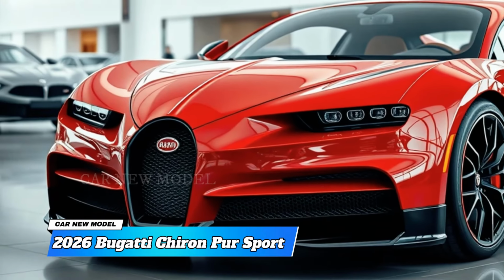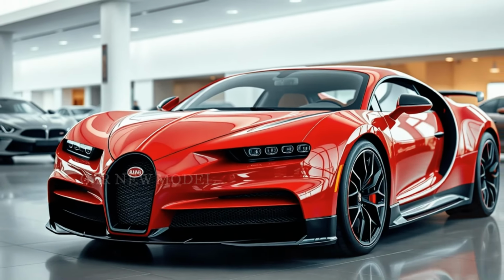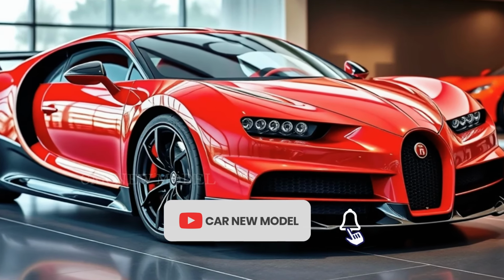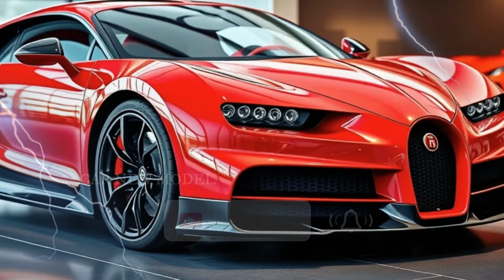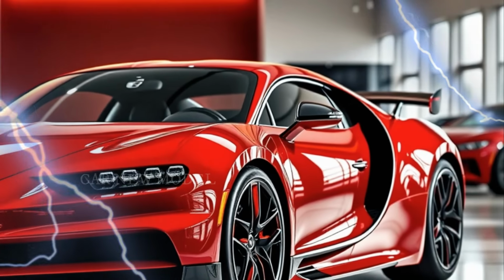The 2026 Bugatti Chiron Pur Sport is not just a car, it's a mission statement. A fusion of brute force, elegant aggression, and mind-bending engineering. It's Bugatti breaking its own rules, and rewriting what a hypercar can be.